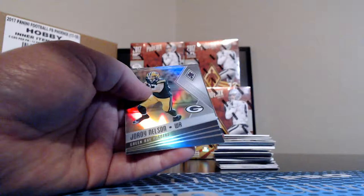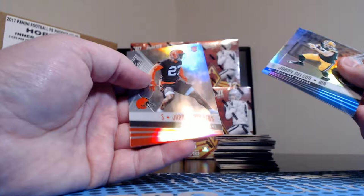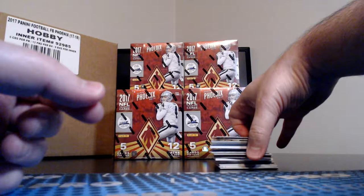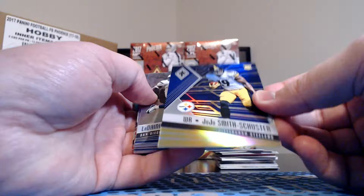Chris Godwin, rookie for the Bucs. 135 of 299. Jordy Nelson, Ryan Tannehill, and Jabrill Peppers, base rookie. And our relic is up first. That is going to be a jumbo jersey of Matt Collins for the Eagles. That is K. Nelly Kevin with that one. Number 10 of 79. Juju Smith-Schuster, blue, it looks like.